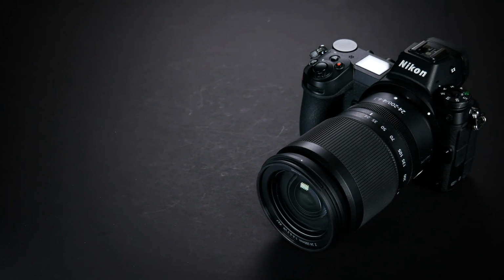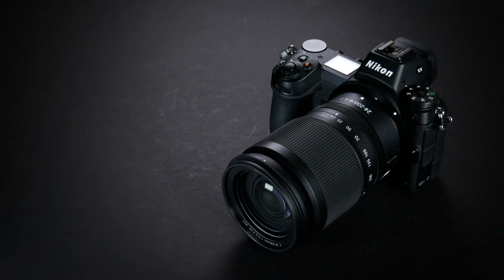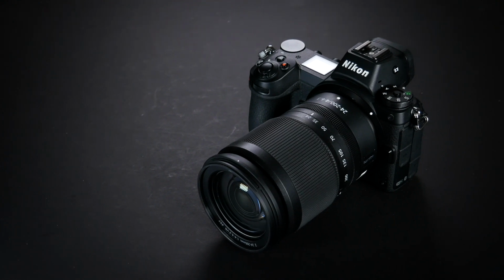Unfortunately, right now, because of the COVID virus, I couldn't actually do much travel, so I'm not going to share with you any travel photos that I shot with this lens.